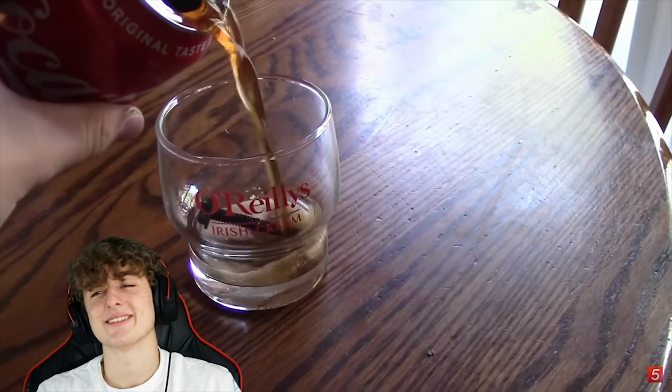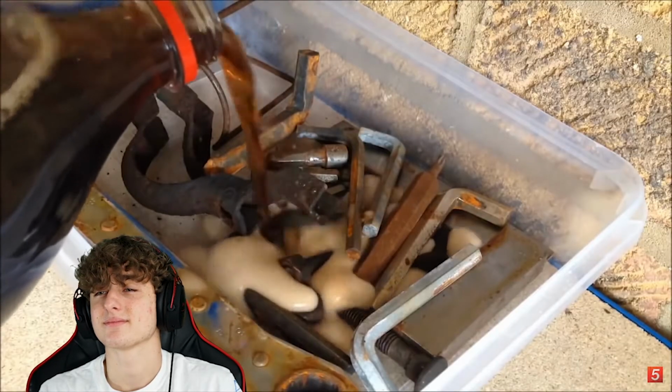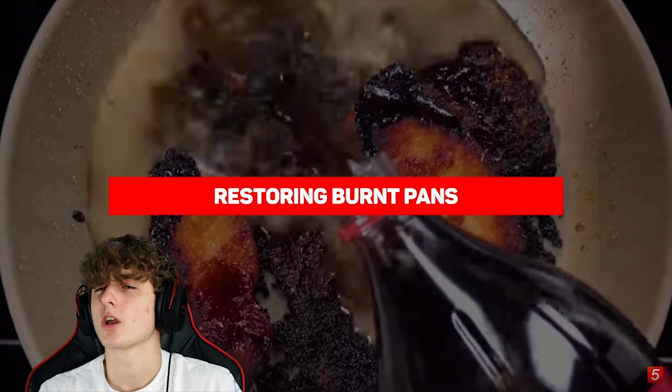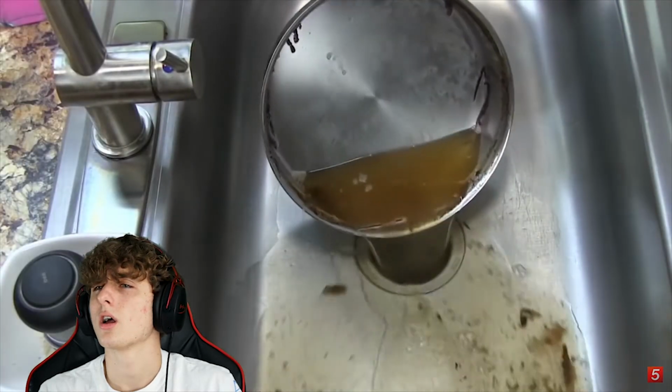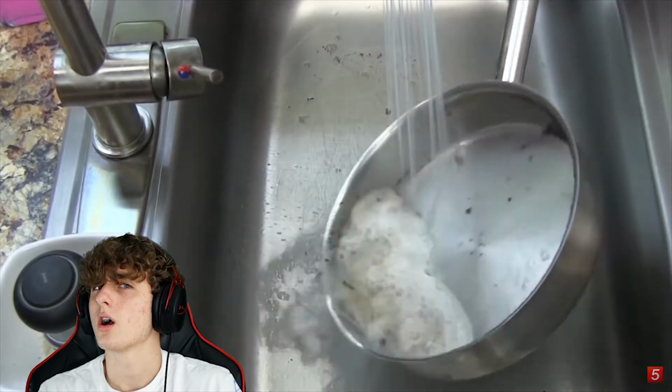Let it sit, then give the metal a wipe. It not only removes the surface rust, but coke seeps down into the thread, making it easier to turn and remove the rusted bolt. Our next entry is restoring burnt pans. Ask any dishwasher in the world what's the hardest thing to clean.